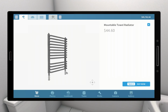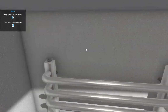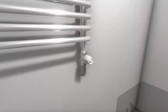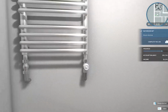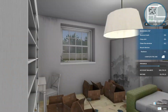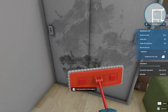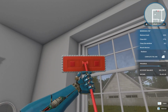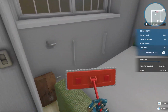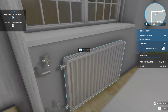Let's get our towel radiator installed up there. There we go, another room done. Looks like we got another room back here. Thankfully, no painting back here. Just the usual clean, clean, clean. There we go. Install a radiator. There we are.